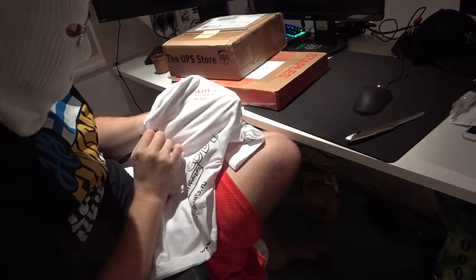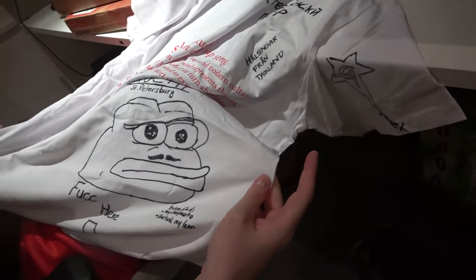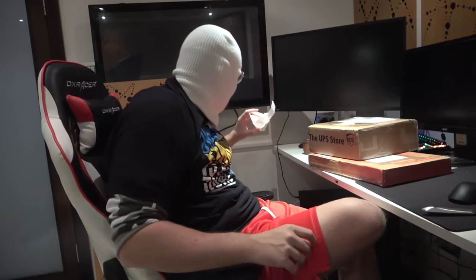This is the only printed thing. It's a skirt. That noise in every rap song. Important term in hip hop. And then he drew a Pepe with a mustache. Do you see? Thank you, Larry. You fucking cat.